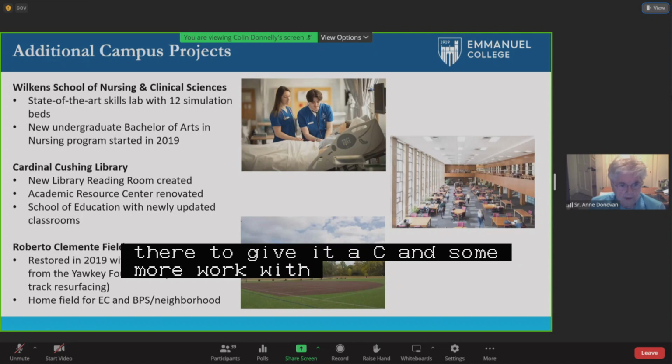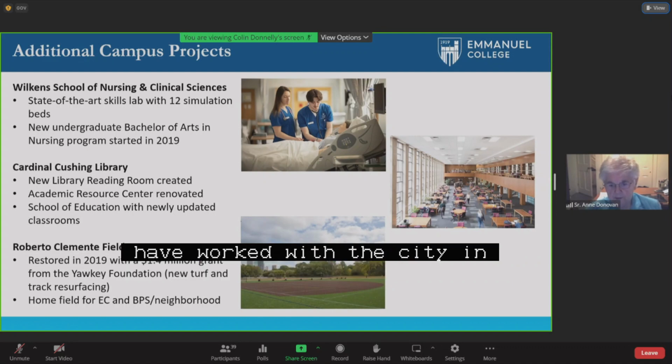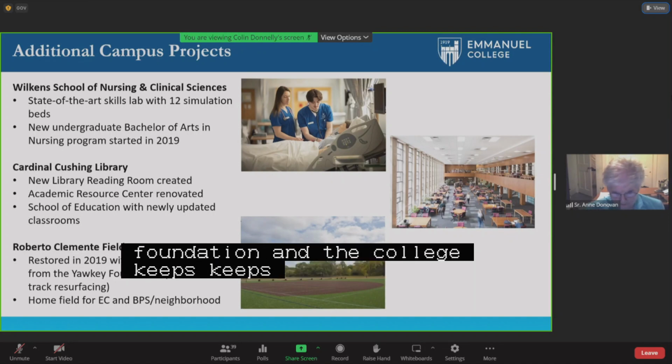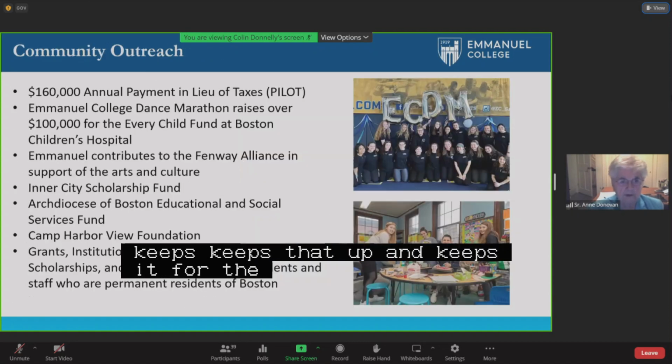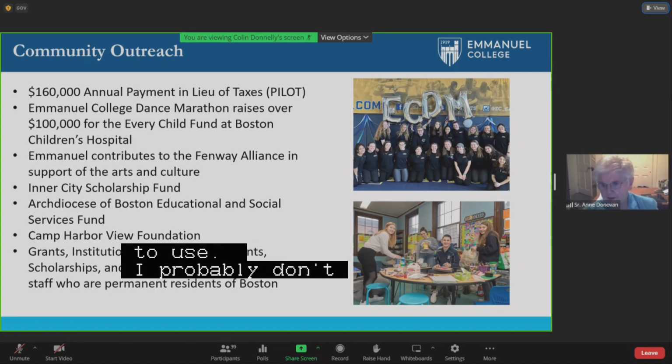And Roberto Clemente Field, we have worked with the city in that. We got a grant from the Yawkey Foundation, and the college keeps that up and keeps it for the whole community to use. Next slide, please. Probably don't care too much about all that stuff, but you've been here for a long time. But anyway, that's some of the things that the students do.